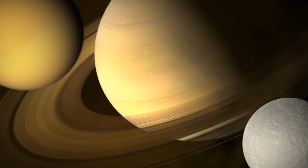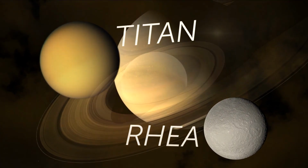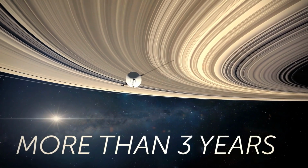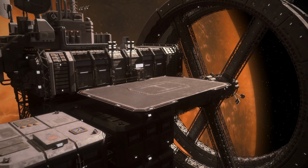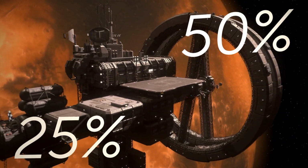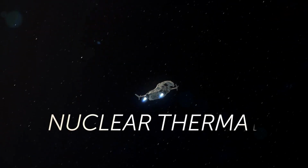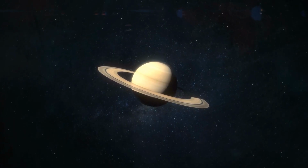People could also send an expedition to Saturn and its moons, for example, Titan or Rhea. The gas giant itself is twice as far away from Earth as Jupiter. It means it would take astronauts more than 3 years to get to this planet. But if the spaceship was launched from a space station on Mars, it could reduce the travel time by 25 to 50%. But even if the starting point of this expedition was Earth, with advanced technologies like nuclear thermal propulsion, such a journey could take just a year or even less.